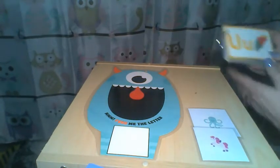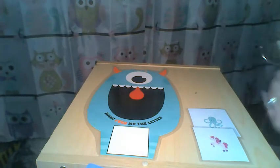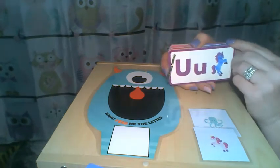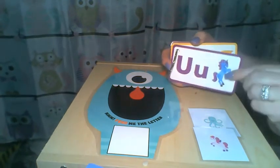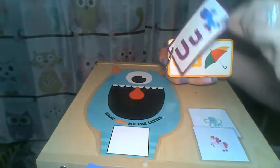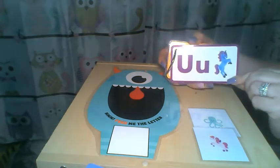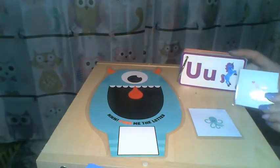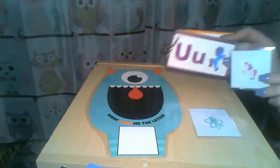And let me show you. This has two U's. And both had either a unicorn or an umbrella. So either one I picked, you were going to know. So while it's on unicorn, I want to tell you something about the unicorn.